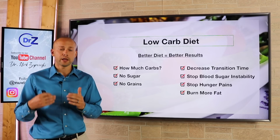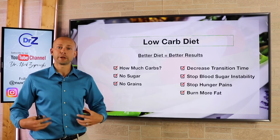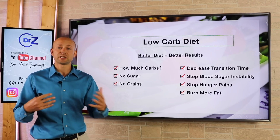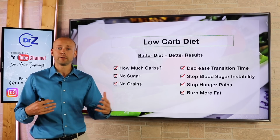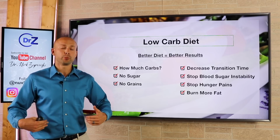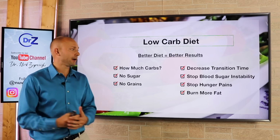So you want to follow that high quality diet in order to transition faster, so you're burning fat during that whole fasted window versus, you know, maybe you fasted for 16 hours and a good 14 to 15 of them you were just burning glycogen storage. You don't want to be doing that. You want to burn glycogen for a couple hours and then go right into a fat burning state if you really want to amplify that weight loss.